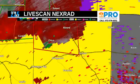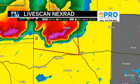Right now, there's not a whole lot to mention, unfortunately. Still watching that hook near Chico, and this one's going to continue to basically recycle. So it may not be producing a tornado now, but like we continue to say, this one is going to be very close if it hasn't already produced brief tornadoes with it.